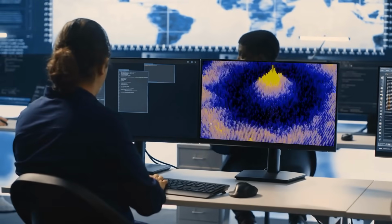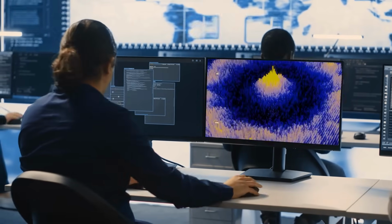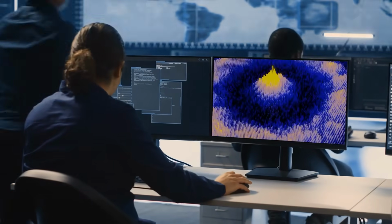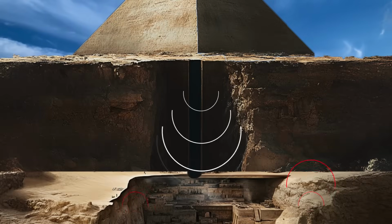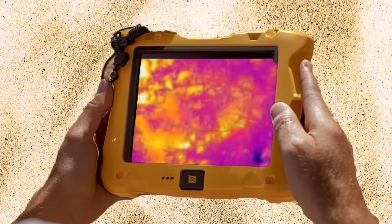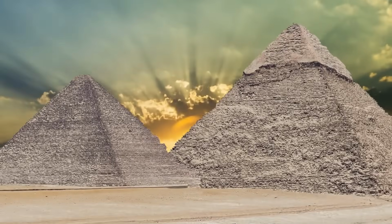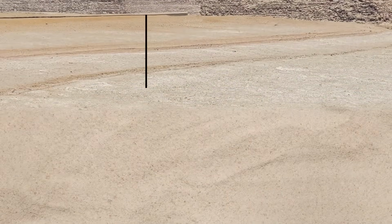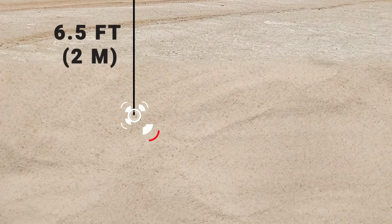To investigate this unexplored region, the team used electrical resistive tomography and ground-penetrating radar. ERT works by sending electrical currents into the ground and measuring the resistance to detect remains. As for GPR, it sends radar into the ground and maps the structures based on the radar's return. The team found an anomaly about 6.5 feet beneath the surface. It appeared to be an L-shaped structure measuring at least 33 feet in length.